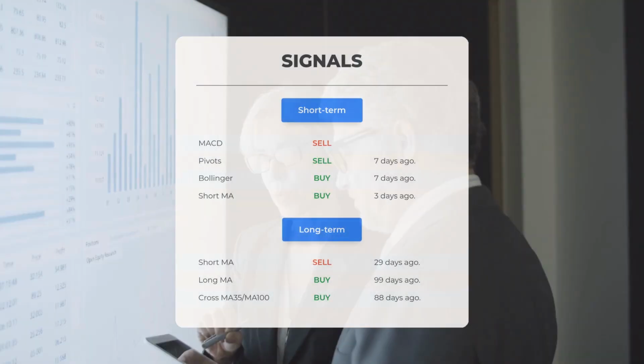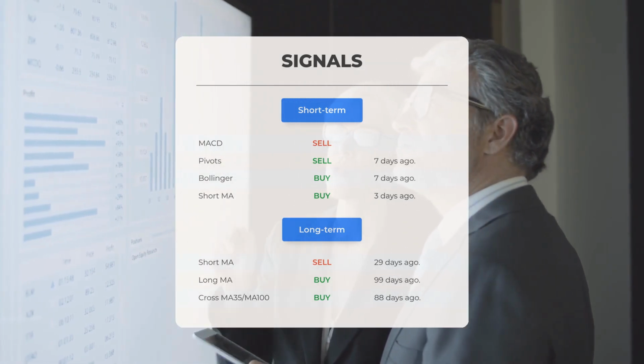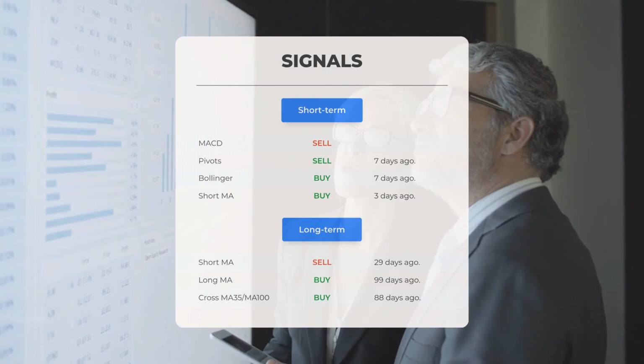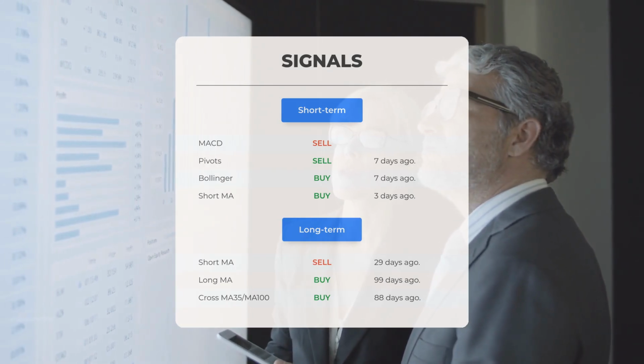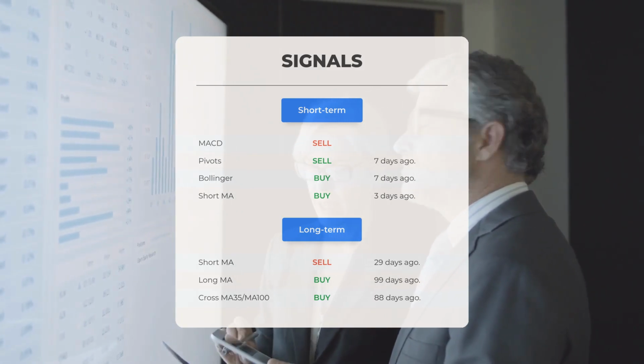Here are some other signals you might find interesting. Moving Average Convergence Divergence, sell signal. Pivots, sell signal 7 days ago. Bollinger, buy signal 7 days ago. Short-term moving average, buy signal 3 days ago.